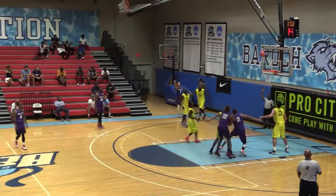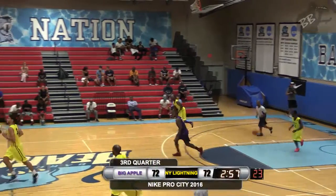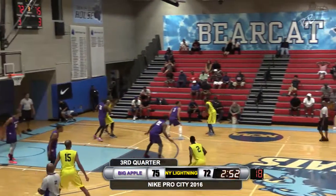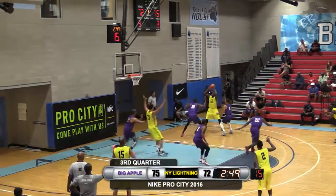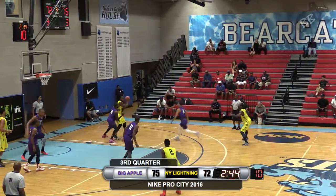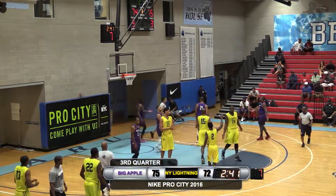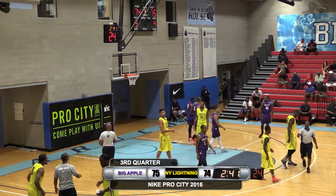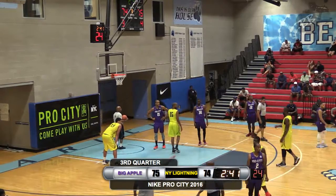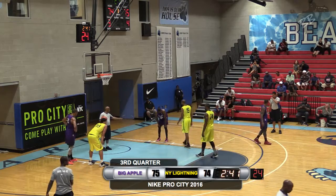Hello, this is Spike. We're back at Baruch College, and as we get back, Desi Washington, remember him? Hits the three from the corner, putting Big Apple up 3. 17 for Desi Washington. Lightning looking to respond. Burrell in the paint, around the defender, and gets the bucket and the foul. Scott Burrell, a.k.a. Megatron, doing what he's doing, transforming the offense and scoring there with the nice score. Did what he had to do.